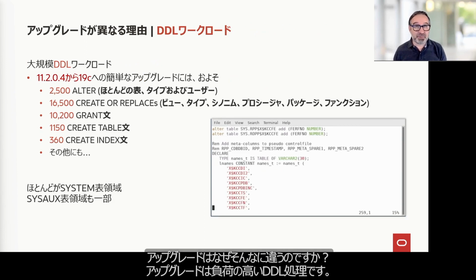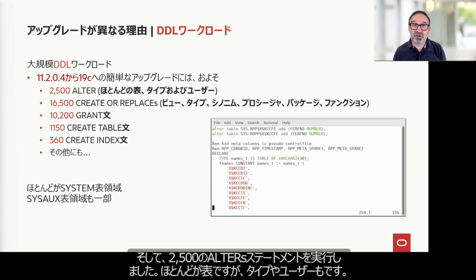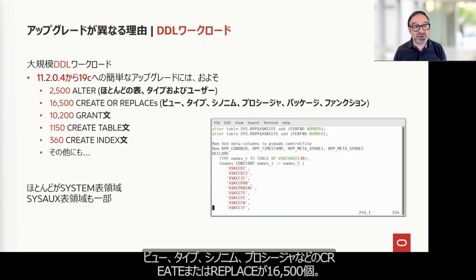Why else is upgrade so different? Upgrade is a brutal DDL workload. Our teammate Cindy did a quick check on an 11.2.0.4 to 19c non-CDB upgrade. We do 2,500 ALTER statements, mostly ALTER TABLE, but also types, users, and 16,500 CREATE OR REPLACE statements for views, types, synonyms, procedures, and so on.